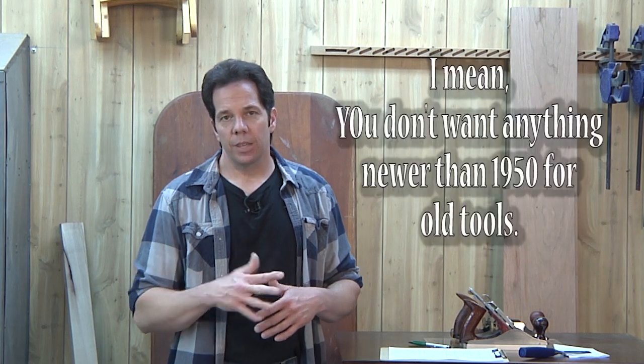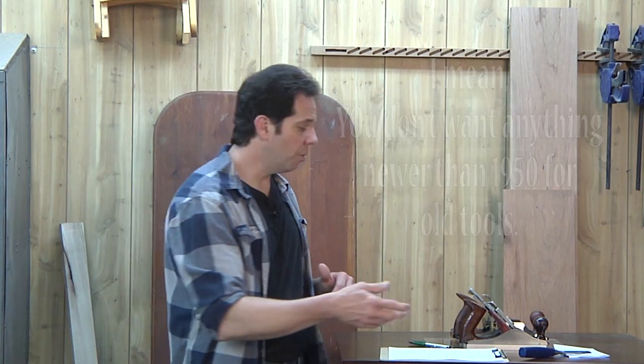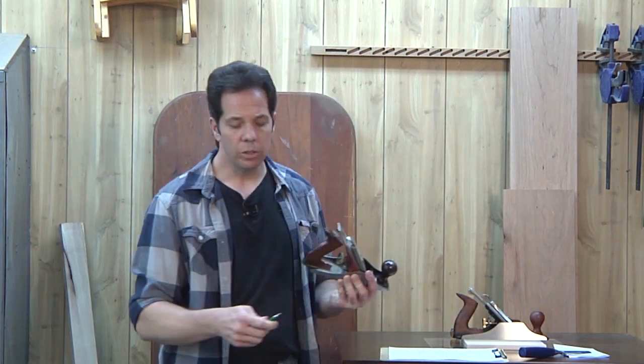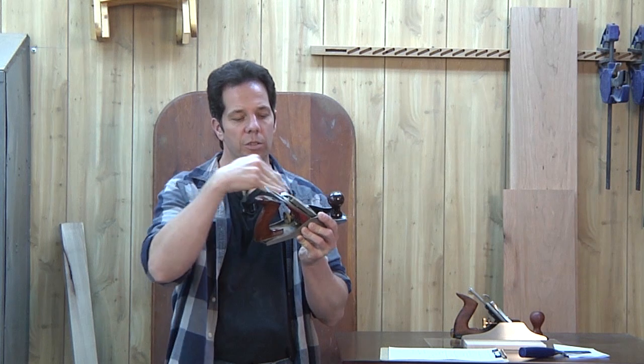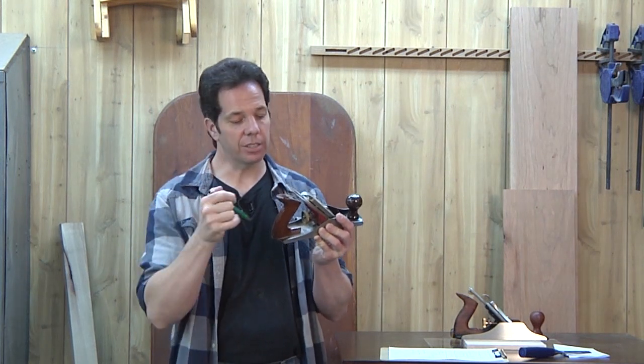So he got a Stanley hand plane. And by looking at it, I'm going to say it's pre-1950. You don't want anything older than that. And the one thing that I tell people to look for whenever they're buying a hand plane, new or used, you want to look for this screw, not the adjusting knob here. This adjusting knob is what moves the blade forward and back. That'll determine the size of your shaving that you take off. No, the screw below it.